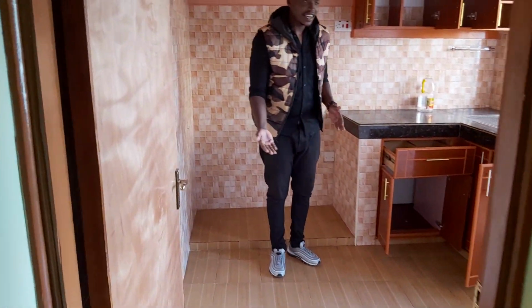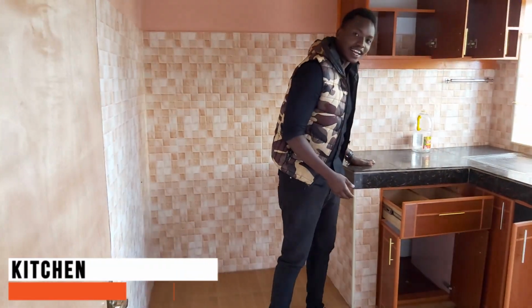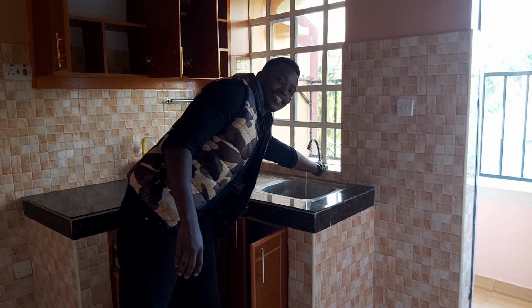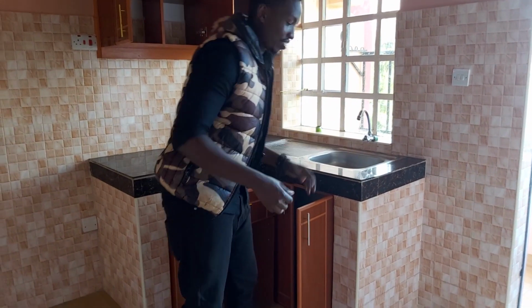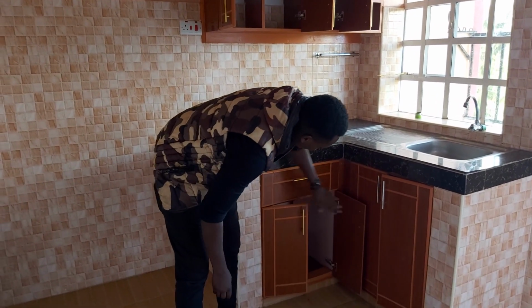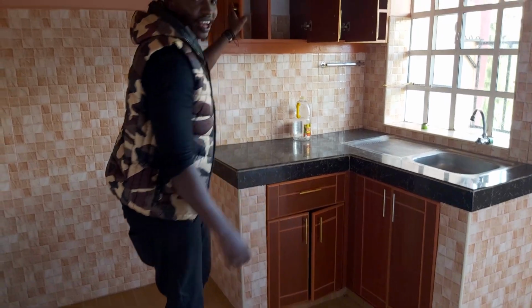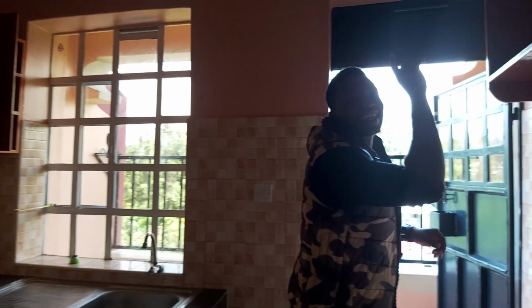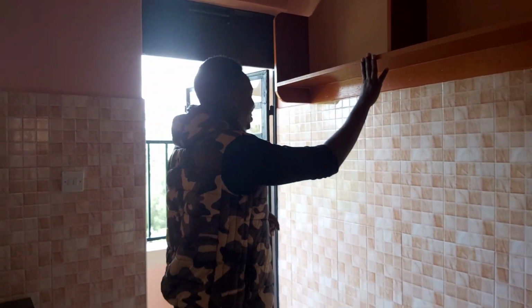So guys, right here you have your kitchen, your tiny countertops, a stainless steel sink, I don't know if it's for the borehole or the county council, your drawers, the low cabinets, and your high cabinets. Their partition is quite good. There is also a shelf over this side.